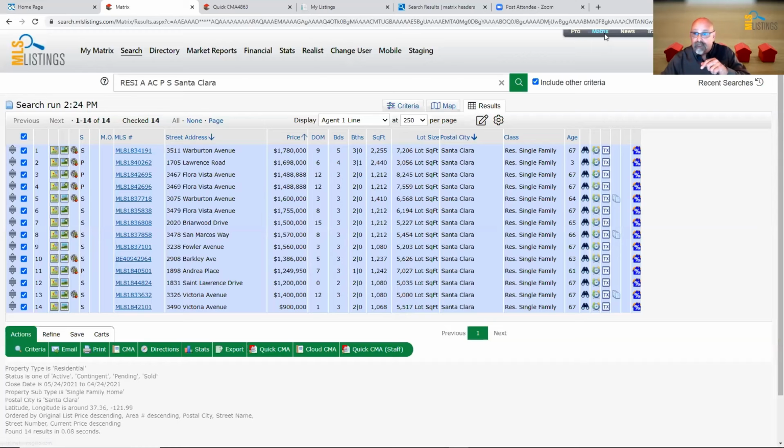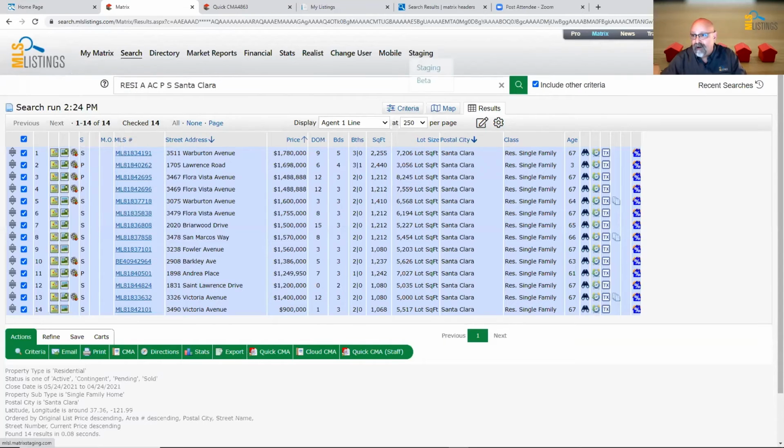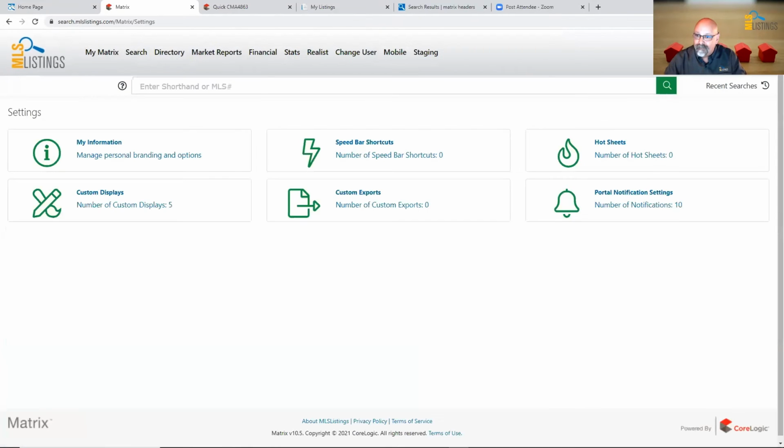For those of you that have been with us for a while, Carlos, when did they change this? When they came out with Matrix, I think that was about a year ago, probably. Yeah, about a year and a half ago, right? Okay. It used to be over here under My Matrix, way over there on the upper left-hand side. That's where you used to do this branding. Now they've moved it all the way over here to the upper right-hand corner, right? And it's going to be one of the settings in the drop-down menu right below your name. Okay. Here's the information we're looking for. It's the My Information for branding options.